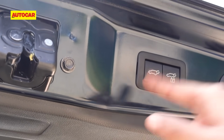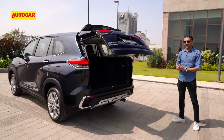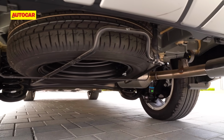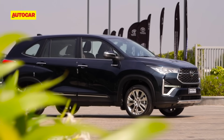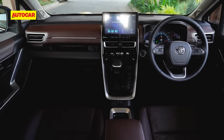The other new thing is that the tailgate is powered, which is a nice premium touch. And of course, as before, the spare tire is down there. I'm itching to know what the new hybrid powertrain is like to drive, but before I can do that, we need to talk about the interior. And this is an Innova, so there is a lot of it.